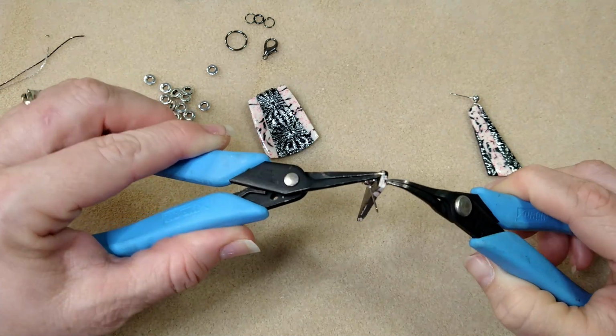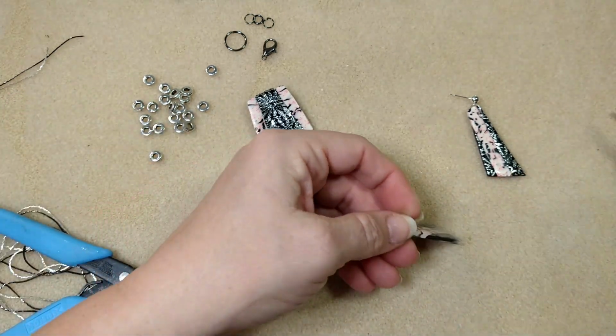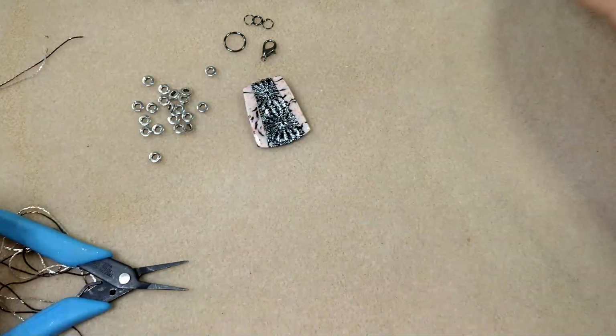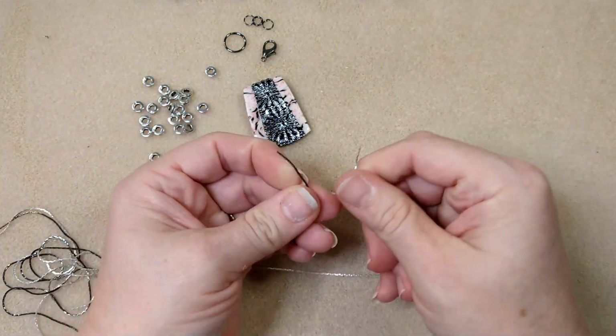Okay, we're going to hang that one on, and there you have it. 2 earrings, just that quick and easy, and they are so pretty. Now our necklace, and this is quick and easy too, actually. This is a cool design.